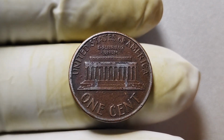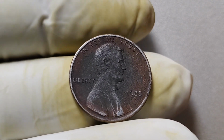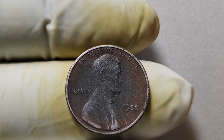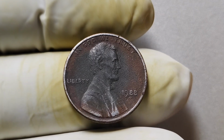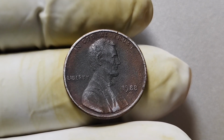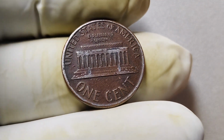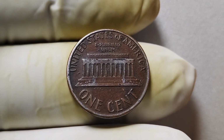Coin prices fluctuate all the time, so the $3.1 million price tag might seem like a pipe dream. But here's the kicker, in recent years, the market for rare coins has been growing, and collectors are willing to spend big bucks for these unique finds. The 1988 no mint mark penny is a rare coin that collectors absolutely covet. There's only a limited number of them out there, and the demand is through the roof.